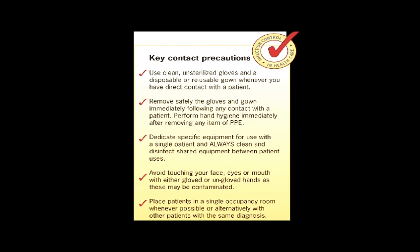Dedicate specific equipment for use with a single patient and always clean and disinfect shared equipment between patient uses. Avoid touching your face, eyes, or mouth with either gloved or ungloved hands, as they may be contaminated. Place patients in a single occupancy room whenever possible, or alternatively with other patients with the same diagnosis.